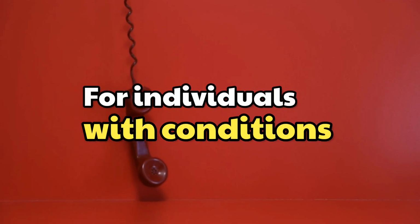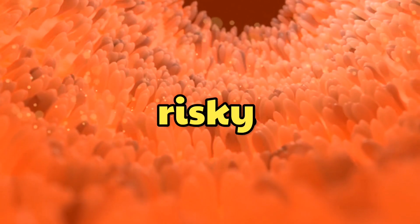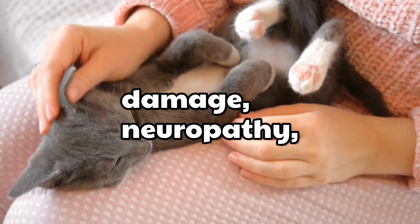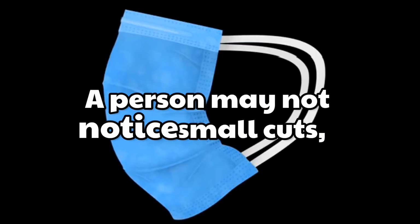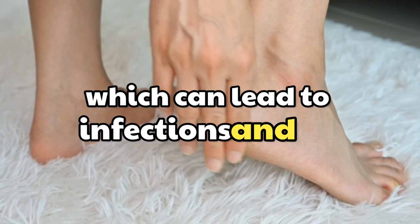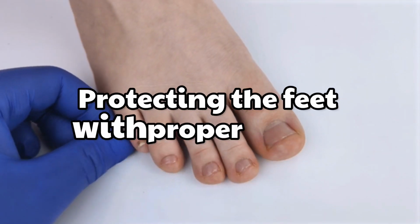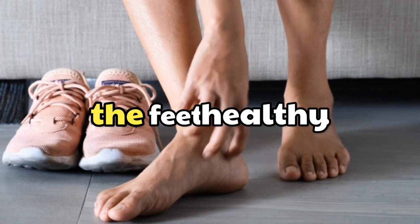For individuals with conditions like diabetes, walking barefoot can be especially risky. Diabetes can cause nerve damage, neuropathy, reducing sensation in the feet. A person may not notice small cuts, blisters, or sores, which can lead to infections and complications if left untreated. Protecting the feet with proper footwear can help prevent such injuries and keep the feet healthy.